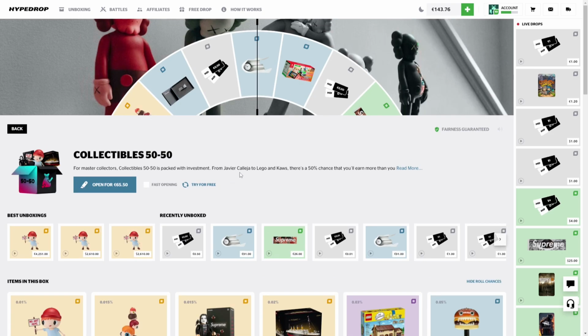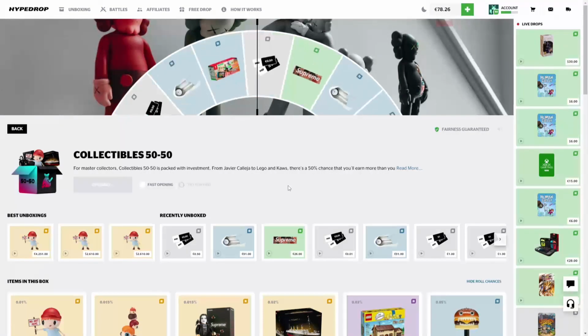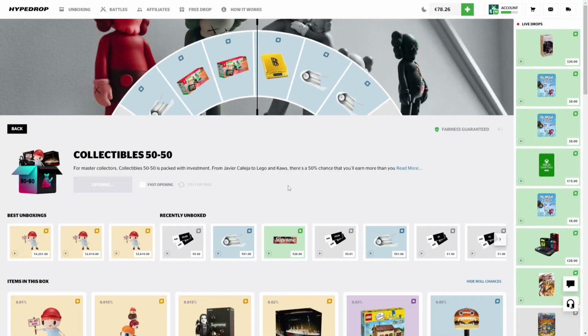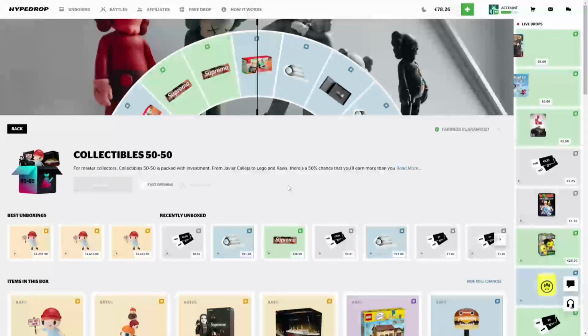Come on. It's a 65 euro. That's a lot of money, guys. So I'm not rich at all. So please, come on. Please don't fuck me, HypeDrop. Come on. I believe in you. Alright. Come on. $65. Please. Come on. Please. Yes, Supreme.